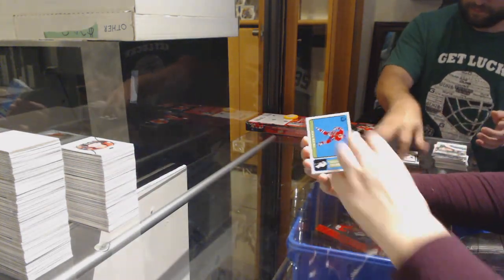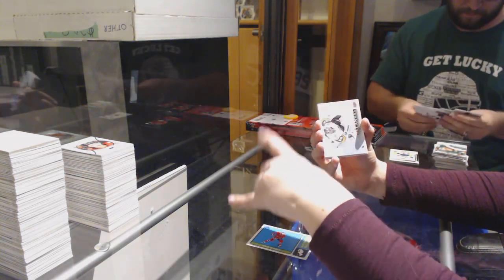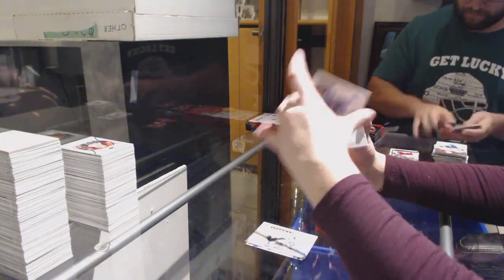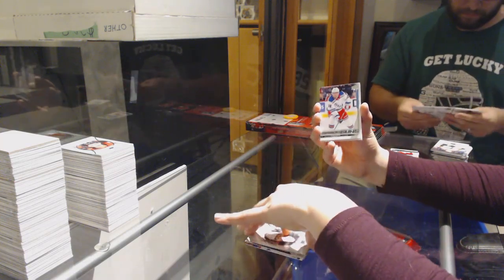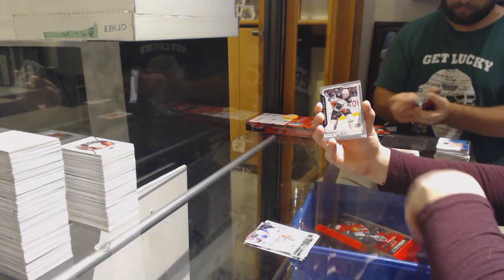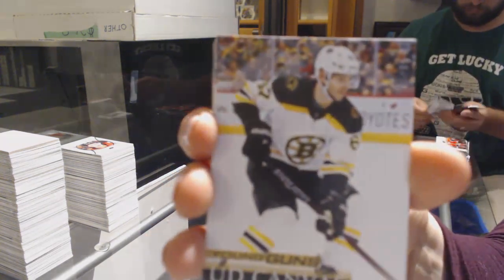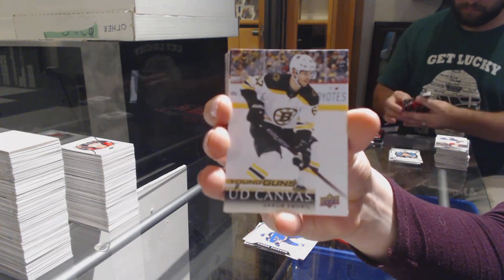We've got a retro of Max Domi for the Montreal Canadiens, Young Guns of Alexander Horton for the Chicago Blackhawks, Canvas of Marc-Andre Fleury for the Vegas Golden Knights, Marquee Rookie of Jordan Kyrou for the Blues, Portraits for the Boston Bruins, Jeremy Lauzon, Young Guns of Stephen Fogarty for the New York Rangers, Marquee Rookie Silver Border, Sam Steel for the Ducks, Marquee Rookie of Robert Thomas for the Blues. Young Guns Canvas for the Boston Bruins, Jakub Zboril.